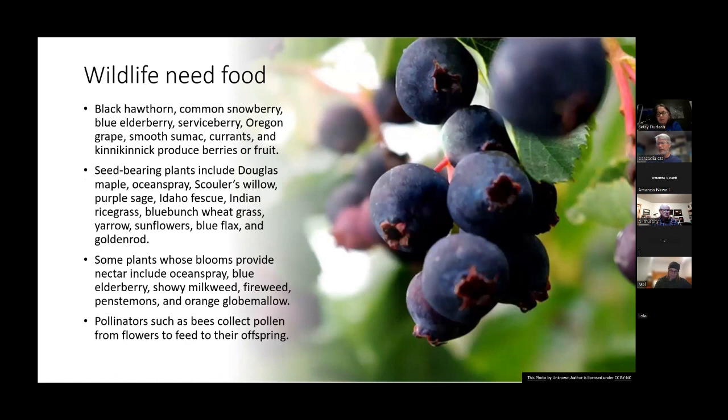So wildlife also need food, and here's where we're going to start talking about native plants. Berries or fruit: a lot of plants produce berries or fruits, among them black hawthorn, which is also called the Douglas hawthorn.